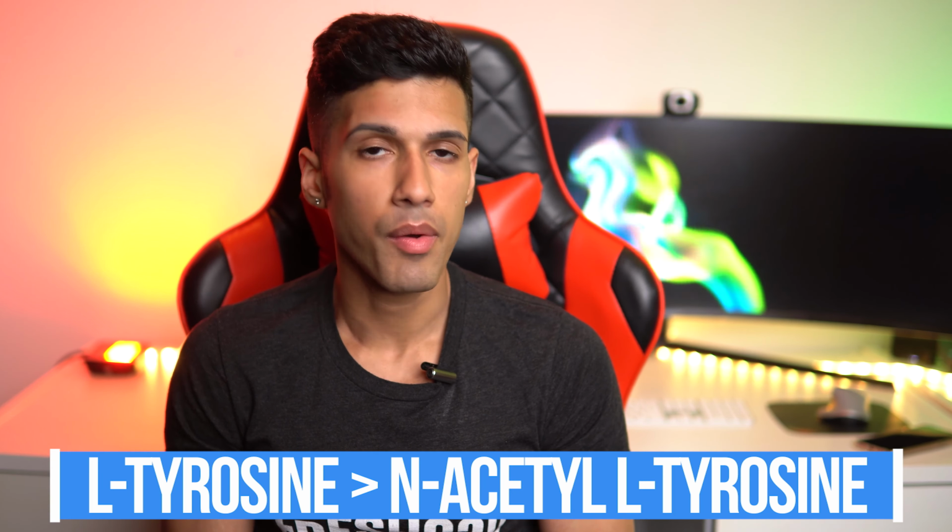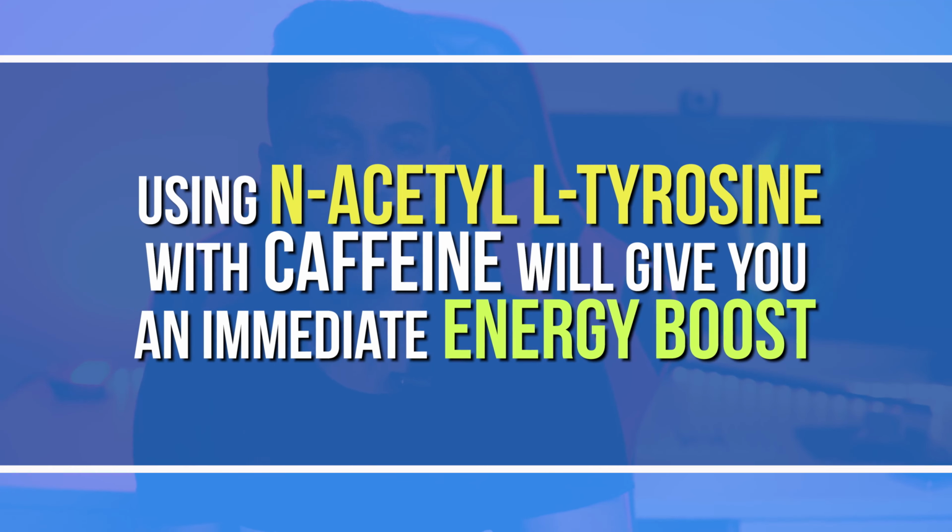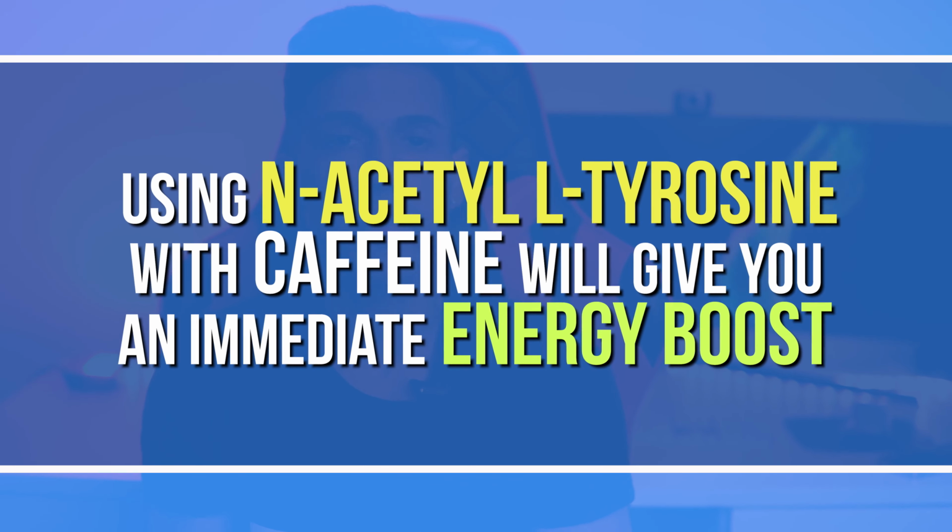It's found in 5-Hour Energy. I think it's also found in Red Bull or some other popular energy drinks. What you're going to find the best benefit with is just taking your L-Tyrosine, but if you do have some additional funds on the side, go ahead and get the N-Acetyl L-Tyrosine. You'll find that when you use N-Acetyl L-Tyrosine, especially with caffeine, it will hit you very quickly. You're able to get a good workout, because that's something I disliked about L-Tyrosine. It did seem to take a bit of time.